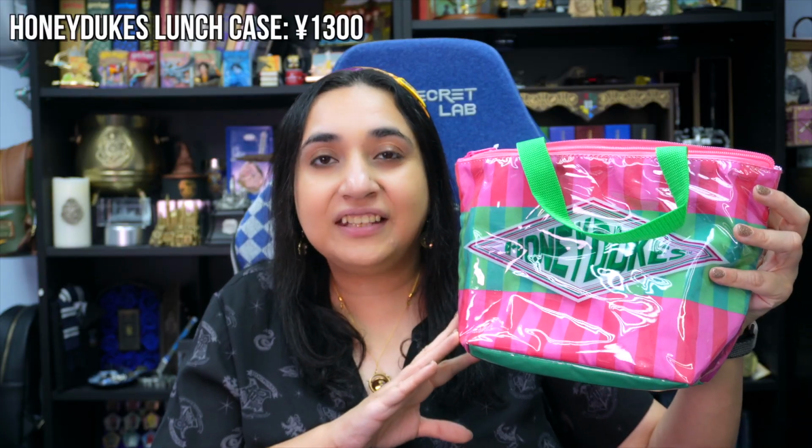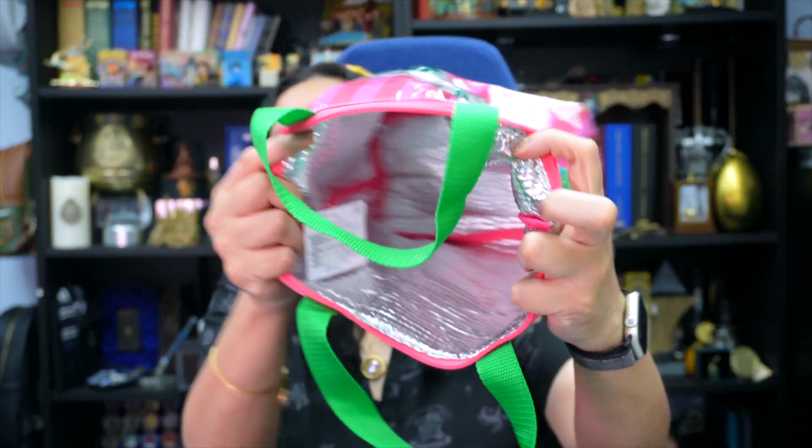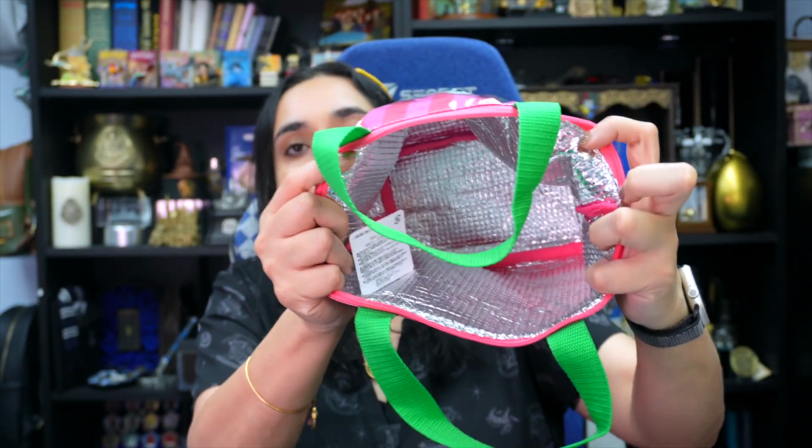And next, I got this Honeydukes lunch case, which was for 1,300 yen. It's got a clear vinyl-like design on the front of the Honeydukes print in pink and green. And the inside is pretty spacious and has plenty of room for me to carry my lunch. And next, I've got some kitchenware to show you.